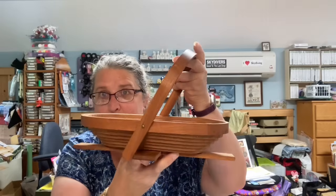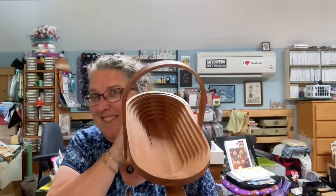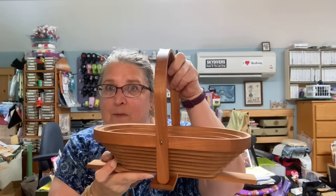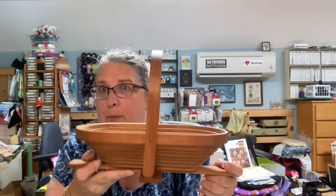I want to say that's it, with the exception of this. Have you guys seen these before? I've always wanted one. It's a collapsible basket. So now you have a basket. It's so clean and so pretty. Now it's the handle resting on this wood here that keeps it upright. Now I don't know if people use these for fruits or what.